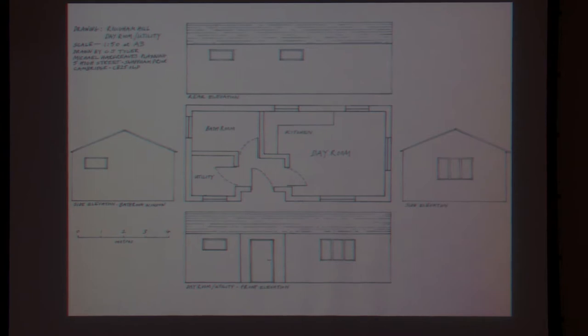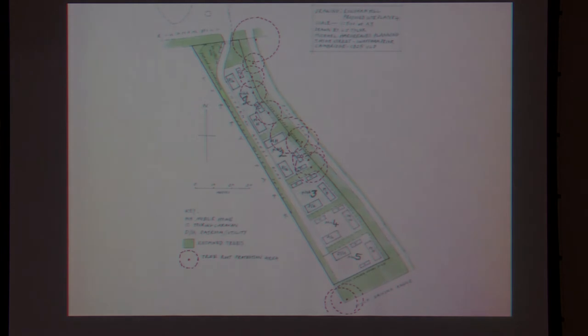And the site access, what happened there? Okay, we're back in the right place.